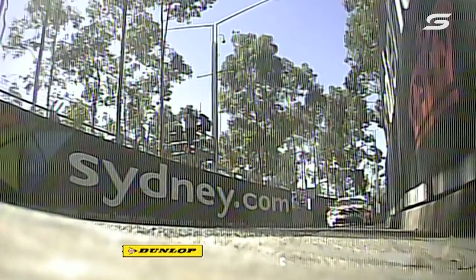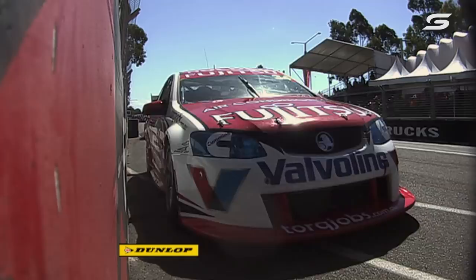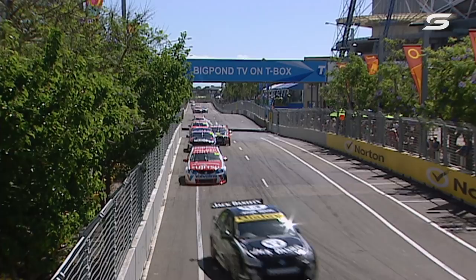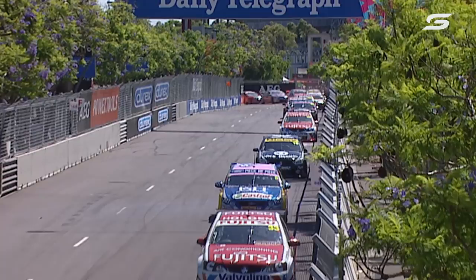Turn five. Up to turn eight. Through to James Moffat. Yep. And Jeff Thompson did some pretty fancy footwork, didn't he? This job on bouncing from the start.